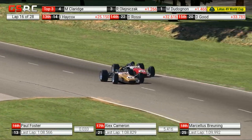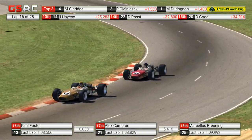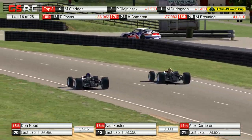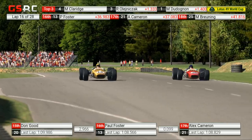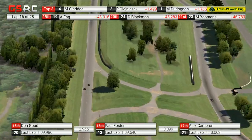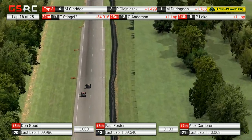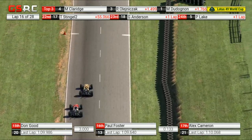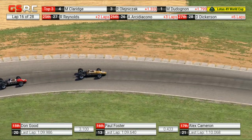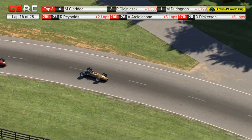Side by side to the last corner, Paul Foster makes it stick. That's an overtaking maneuver. P16 on exit though. He's not as quick. Immediately, Alex Cameron can put him under pressure, but it seems like he doesn't have the extra speed on the outside line, and Paul Foster can just cover him off towards turn one. Yeah, just drifting it back to the racing line to cover him off. And indeed, give P16 to Paul Foster.